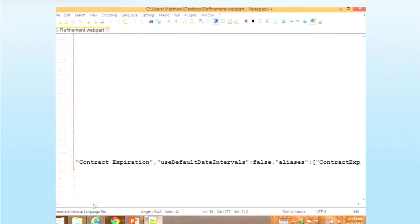Then in here, we have this intervals that's set to null. This is where we can put in our own intervals, even going into the future. So by default, if you're thinking of that 1 day, 1 week, 1 year, that's -1, -30, -60, -365. So we're going forward in time.